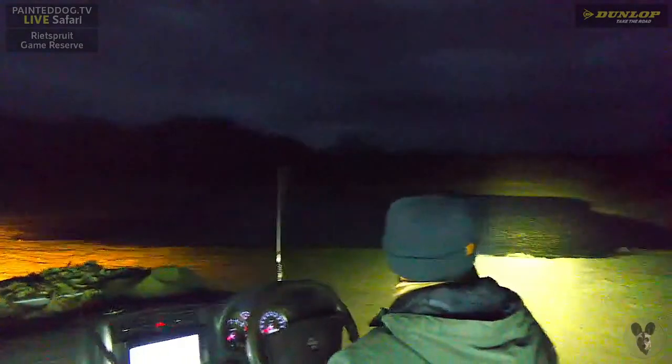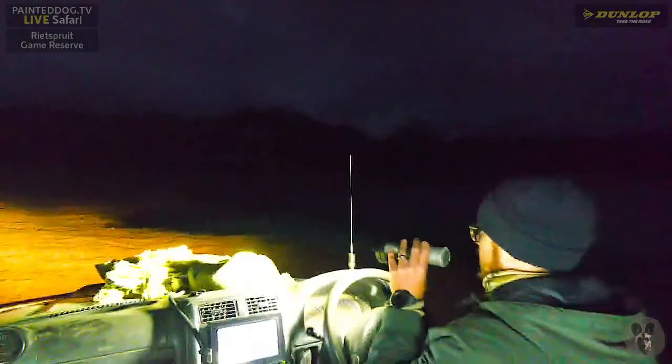That nightjar, I'm pretty sure, is nice and sheltered. It's on the right side of the dam. And then the two Egyptian geese have just come out on the other side there. You'll just get a look at them. I'm not going to keep the light on them too long. Oh. I don't know if we're going to find any shelter here.